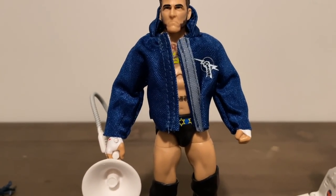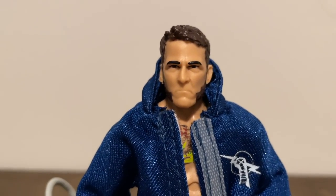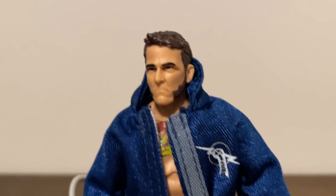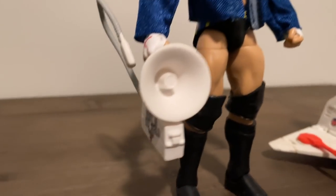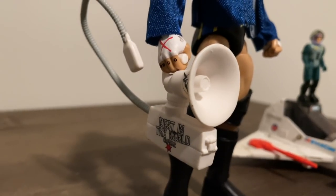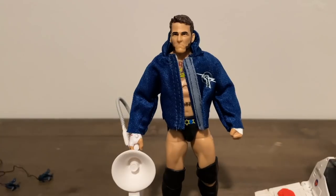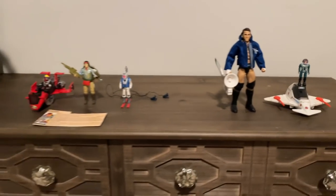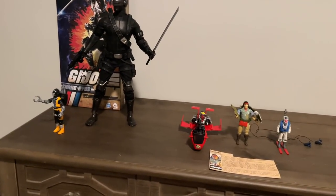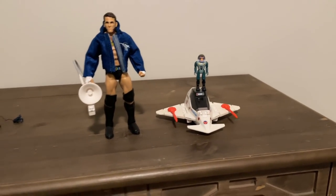It was kind of pricey. It ended up costing me like $54. But worth it, in my opinion. This is a really cool looking Punk. And again, I had never seen this one before with the hoodie, the jacket. And it comes with the megaphone. I don't think this accessory is actually for this figure, but he was holding it, so I ended up getting it. But there you go. CM Punk, Elite 29. Starcom. So there you go. Here's the full spread. Joe's Mask, WWE, and Starcom.